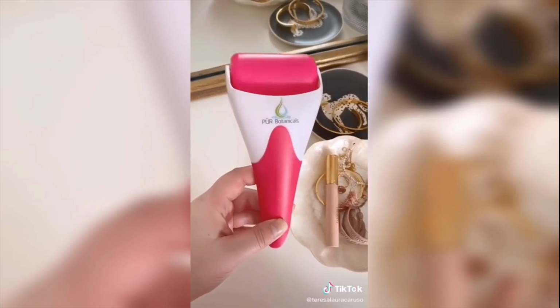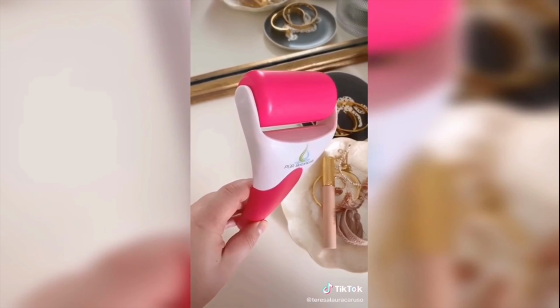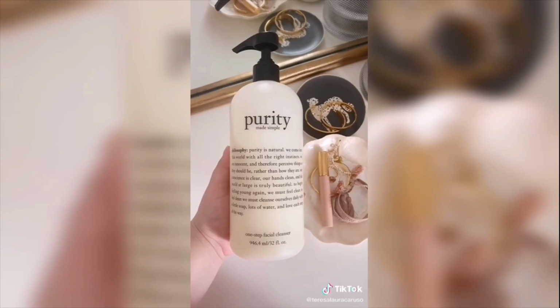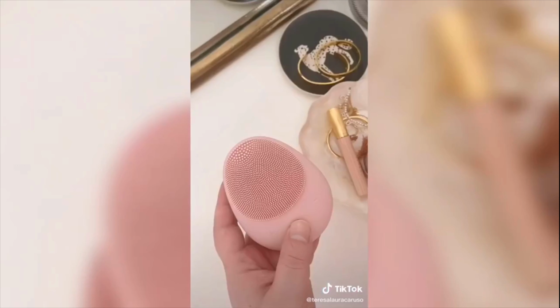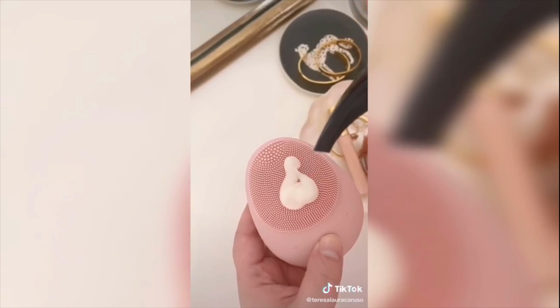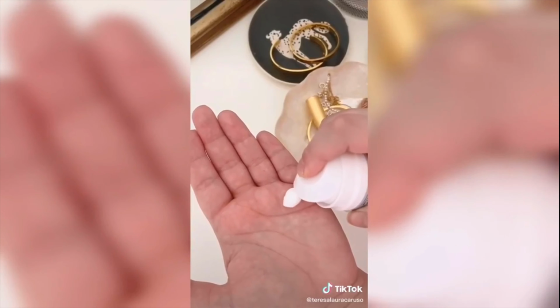If your face is really puffy when you wake up or you have inflammation, then you need this ice roller. I keep mine in my freezer and I use it every morning when I wake up. I have been using this Philosophy face wash on and off for so many years and I can't recommend it enough. It's super gentle and it washes your face and melts away your makeup. I typically apply it directly to my facial cleanser and then begin washing my face. And lastly, this face cream. It's a great daily moisturizer and it works for so many different skin types.